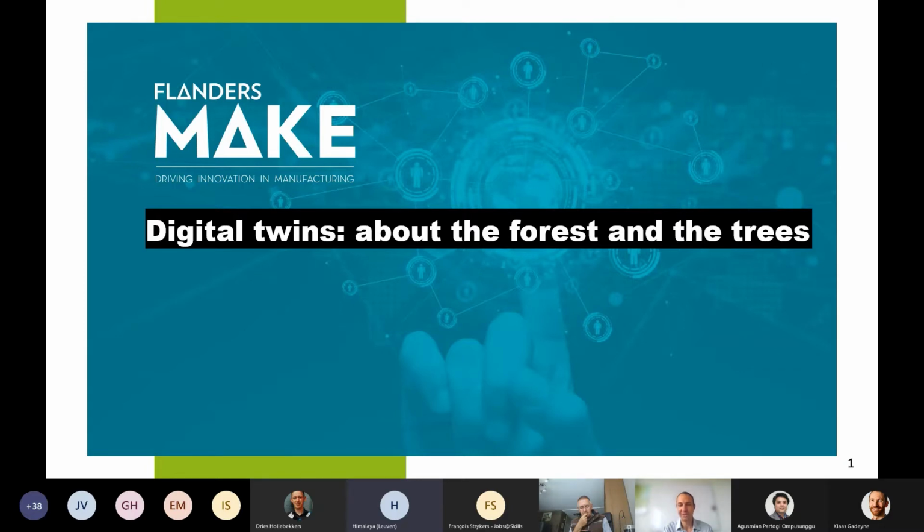Today we have 3 presentations. The first is Klaas Gadeyne. He's a fellow researcher at Flanders Make, and he will help you to understand the meaning and the concepts behind the digital twins. After that, Agusmian Ompusunggu, a senior researcher of Flanders Make, will show you a successful story of an application of digital twins. And finally, Francois Strykers, the CEO of Global Skills, and Paul Balkenars, a research fellow at the UCLL, will explain how Interreg can help you to integrate digital twins in your companies.